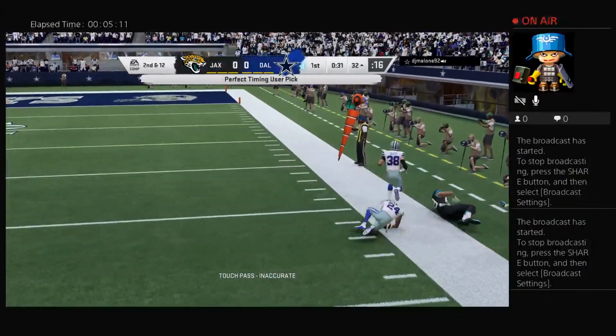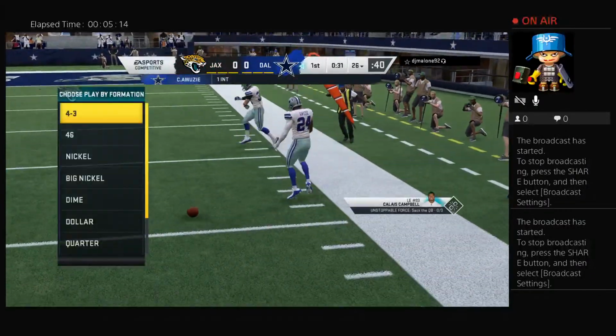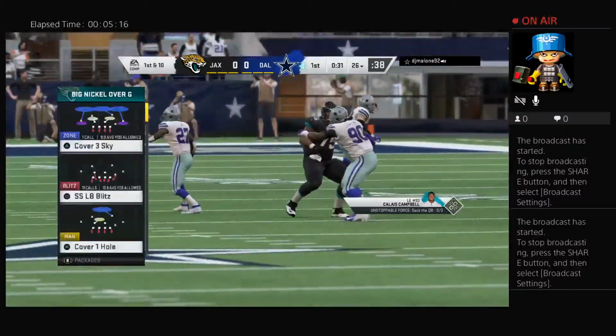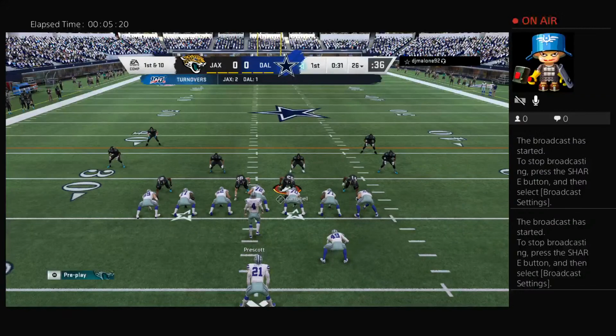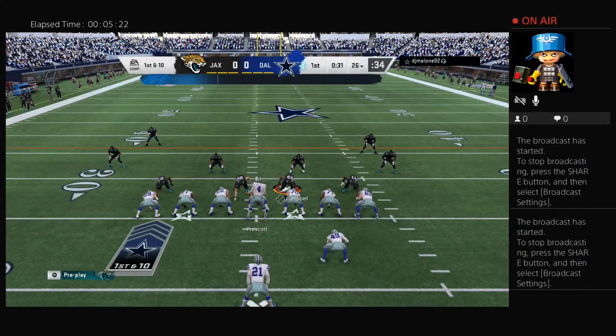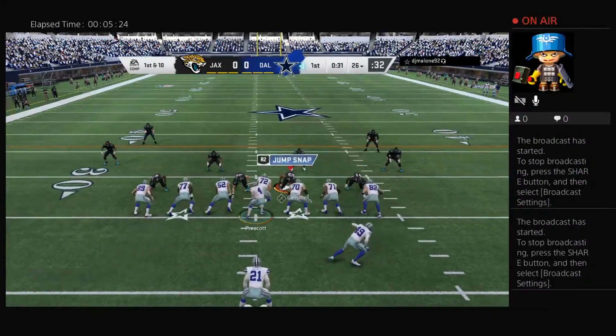Into heavy traffic, and it's intercepted. Chidobe Awuzie with a pick. The tight end Jason Witten the intended receiver. So Prescott of the Cowboys now with a 1st and 10 at their own 26.